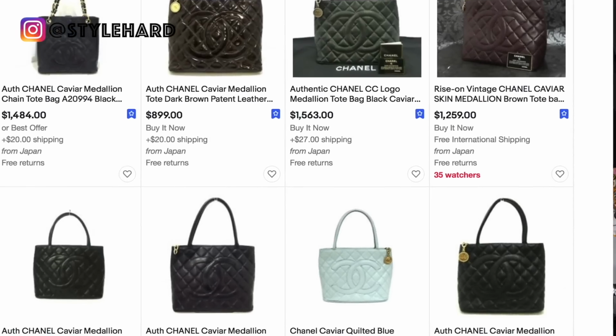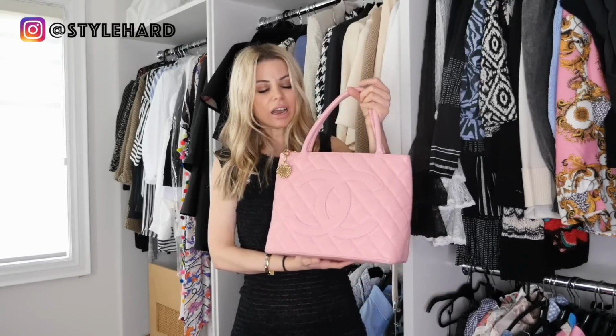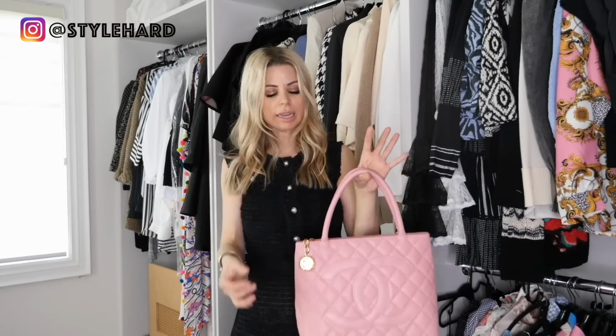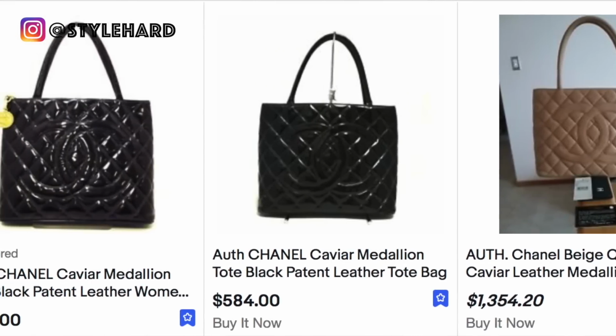And I think it's just such a good score because, like I said, these are really not that popular right now. And some of the vintage bags are so expensive because the demand is so high. So when the demand is not that high, it's a really good time to take advantage of getting yourself a very cool Chanel bag that's got a classic vibe to it without that crazy high price tag.